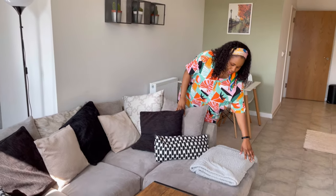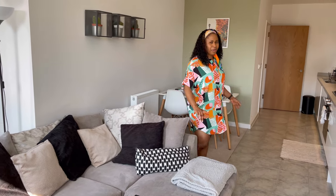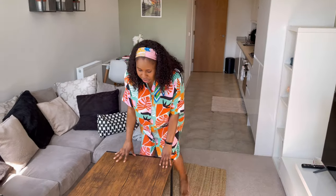I've also got my throw, my blanket. I've had this since my very first room tour and I felt like it just really matched the space. Of course, I've got this really nice dark brown coffee table, perfect for, you know, if I wanted to stretch my leg, put on it, I'm kidding, or just have sweets or something like that.